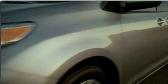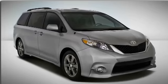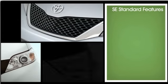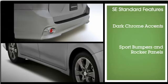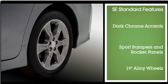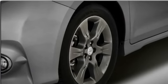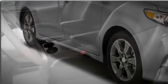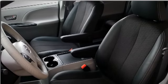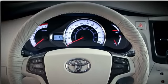And for those who really need minivan versatility but hesitate because they want something sportier, the Sienna SE pushes styling closer to the edge with a front grille, headlamps, and rear lamps that feature dark chrome accents, sport bumpers and rocker panels, and 19-inch alloy wheels. A sport-tuned suspension and steering system back up the sporty style with a more fun-to-drive attitude. The SE interior design sets it apart with special upholstery, interior trim, and a unique instrument cluster.